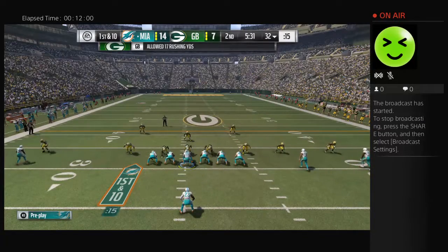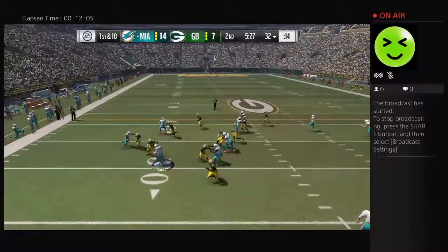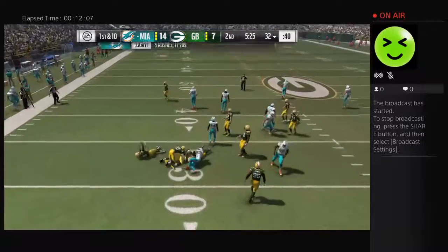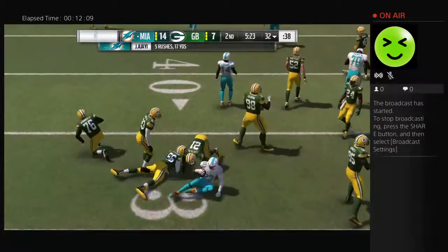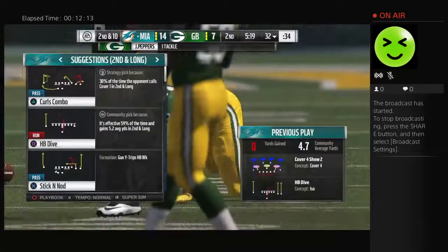How many times do we say in this game that speed kills, and it does it in so many different ways? In this case, you got a back who's quick and shifty, can make moves, make people miss, but also gets to and through a hole before it can close down.